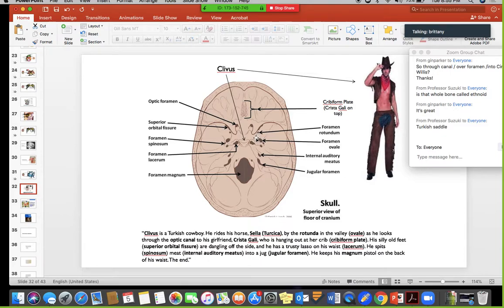But basically, it goes that Clivus is a Turkish cowboy, and he's going to ride his horse Sella, which is the Sella Turcica, by the rotunda in the valley. So foramen rotundum and foramen ovale. And he's going to look through the optic canals to see his girlfriend, Christa Galli. And Christa Galli is hanging out in her crib, the cribriform plate.